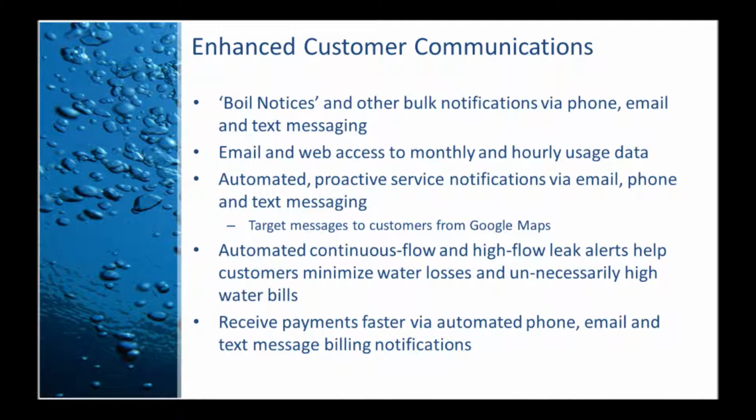So by bringing these two capabilities together, we enable you to achieve a high level of really advanced, very proactive customer communication with almost zero additional effort on the part of utility staff. Bulk notifications, when you need to contact your entire customer base, such as for a boil notice, can be achieved through literally just a few clicks of your mouse and can be blasted out to thousands of customers in just minutes. And the key thing is, without tying up any of your phone lines.